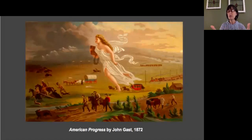But the artist also includes other things in the background that are very important to the message he or she is trying to get across to the person who is actually looking at the painting. And so this painting was painted in 1872 by John Gast. It's called American Progress, and it's about manifest destiny.